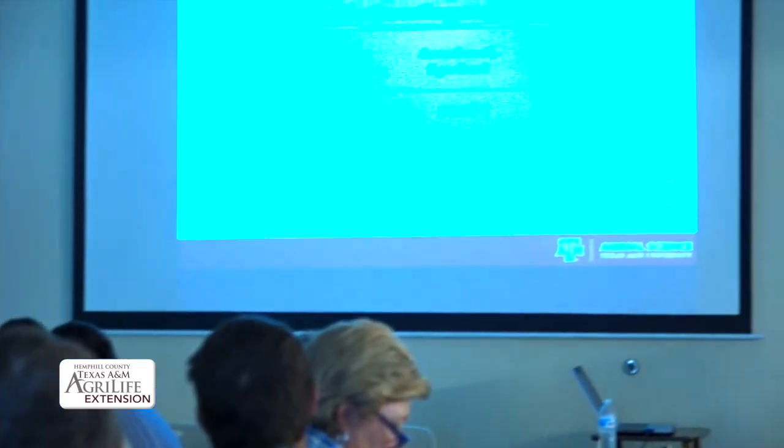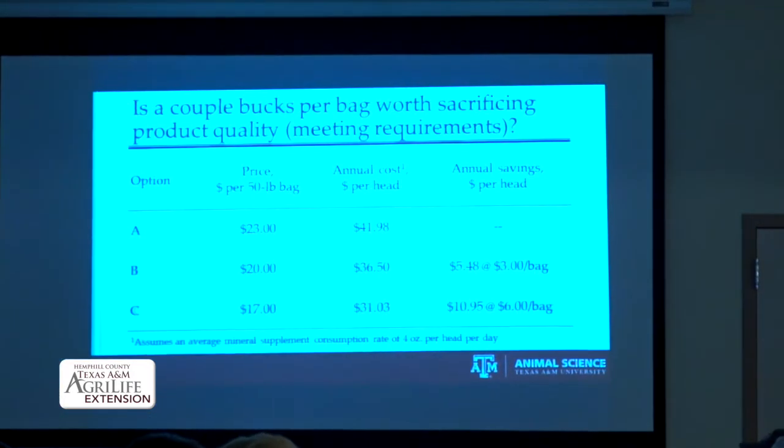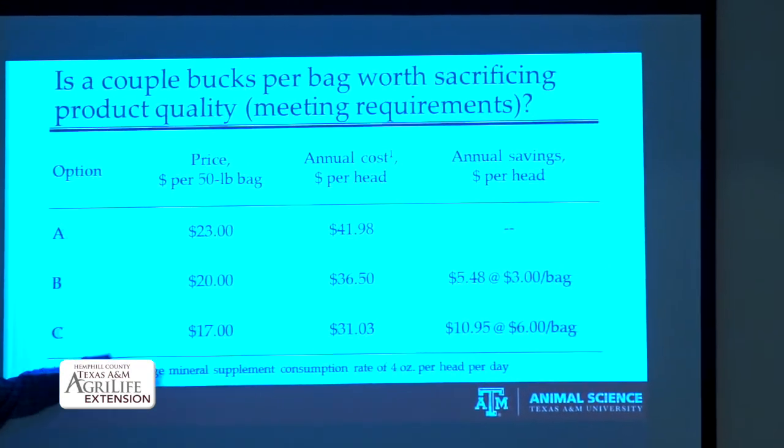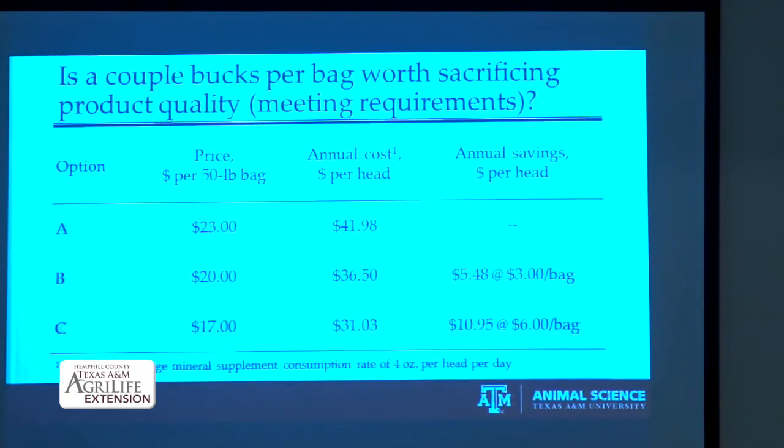So what I've done is I've taken 3 options, okay, A, B, and C. So I've started at the most expensive of these 3 and ended at the least, okay? So $17 versus $20 versus $23 per bag. Same concept applies. You can insert your numbers there as you wish. We're going to say that these are fairly similar, but maybe a little bit different in terms of their guaranteed analysis on the tag. Okay, so if we think about annual cost per head, this is assuming 4 ounces, so 1/4 pound per head per day consumption. Okay, we're going to be between $31 and $42 per cow per year.